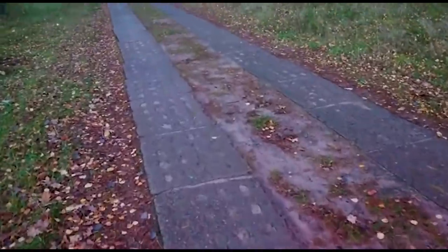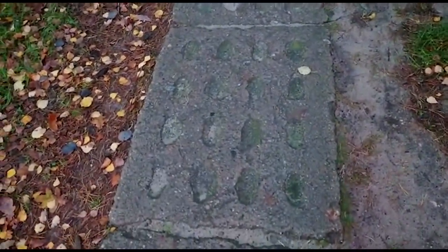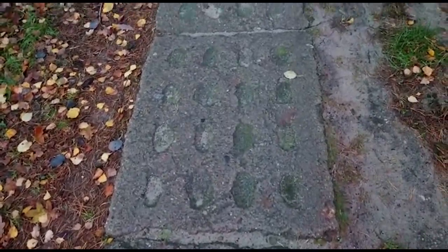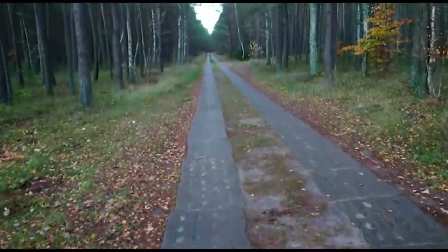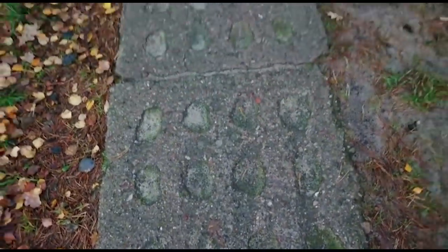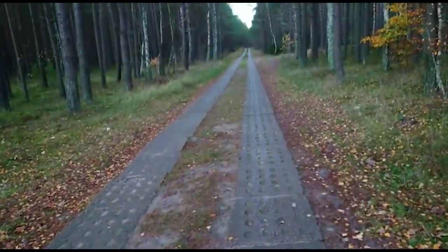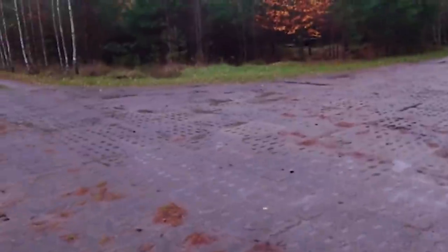Cool. I've got to make a video of this road here and what these are. These cinder blocks are about 28 inches by about 32 inches, concrete little blocks laid out the whole way heading back to the bunker. They've got little indentions in there so they get grip. This must have been laid when they put in the bunker, so this little brick road is 60-something years old.